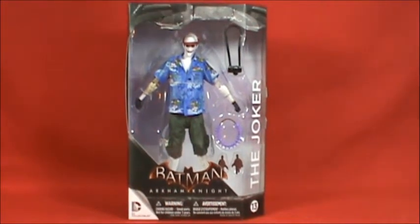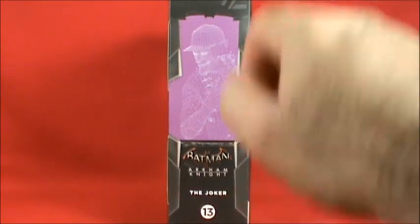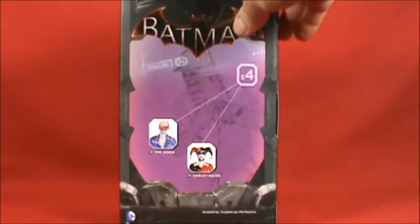Now, these two figures, Joker and Harley Quinn, I get next week from my comic shop. The guy special ordered them for me, so I know some people got them both at the same time, and some shops have them both out. But for me, I'm getting one, and the next one the following week. Take a look at the package. There's the Joker's name on the side, the purple armature like the computer graphics that would be generated in the game. This is figure 13 in the line, and there are two figures in this wave.